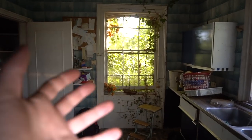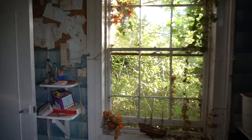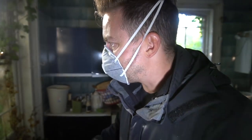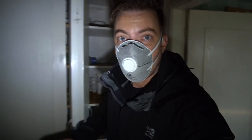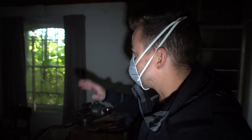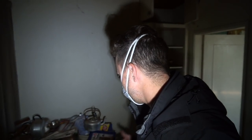But look at how nature's just popping through the window. Guys, I'm literally so excited. When I walk around these places, I know I've got the wrong dust mask on. I know you're all going to be like, that's a load of rubbish. But listen, the reason I go to these places is because I absolutely love it. I want to show you guys these places because I get so excited. It's like Christmas coming into some mouldy house. Anyway, let's go.